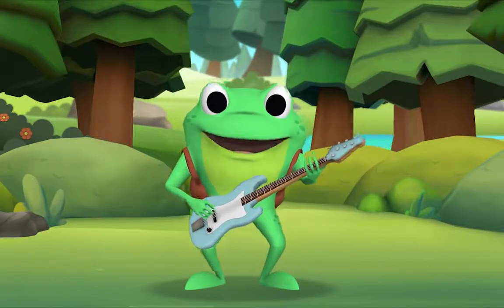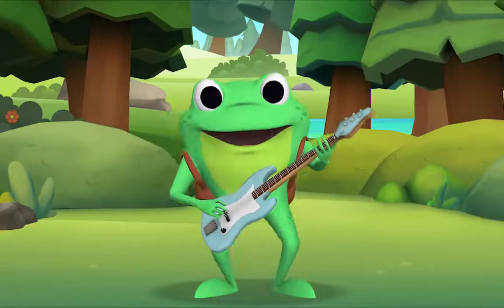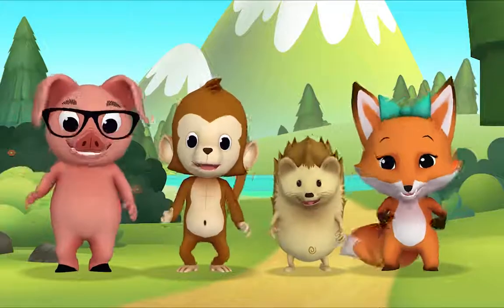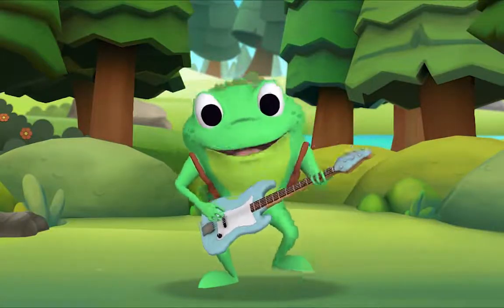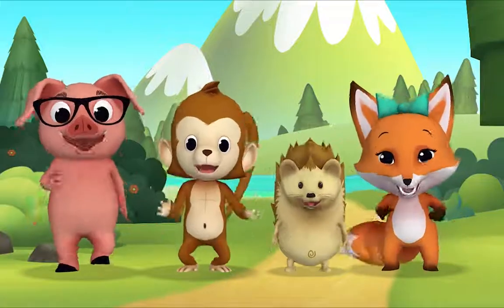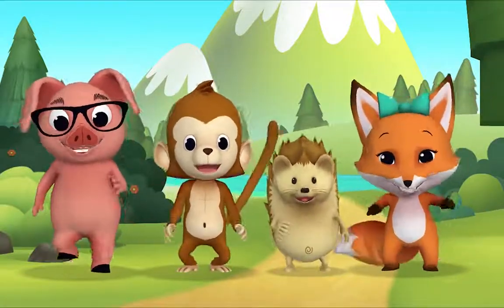The ants go marching three by three, hurrah, hurrah. The ants go marching three by three, hurrah, hurrah. The ants go marching three by three, the little one stops to climb a tree, and they all go marching down to the ground to get out of the rain.